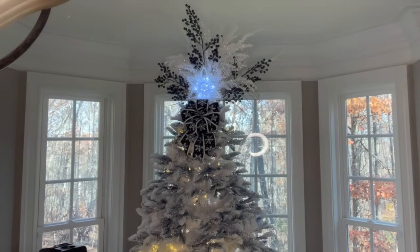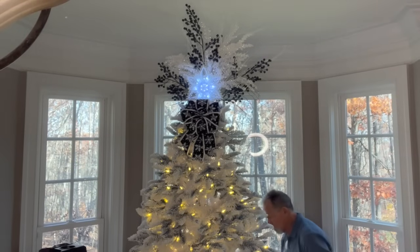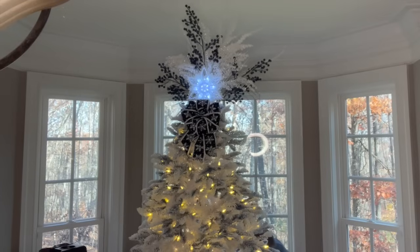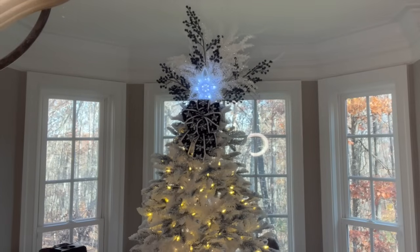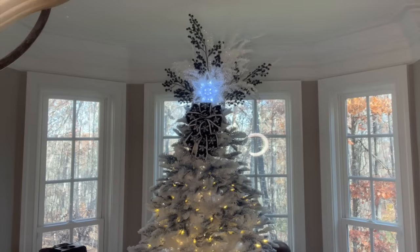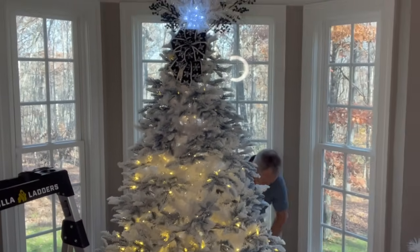So next thing, we have to push the tree back, get the twinkle lights on, get the twinkle version of the lights going, and then push the tree back. Then we'll vacuum, and then it is time for ornaments and other accents. And we're going to leave that star up there for now. And we'll see.